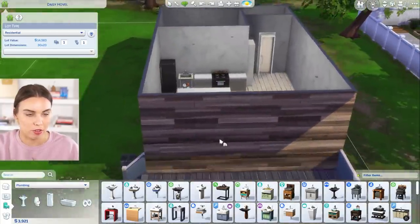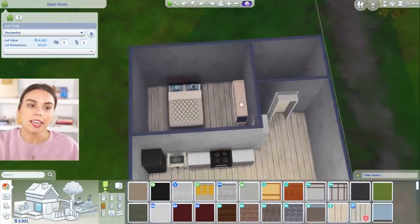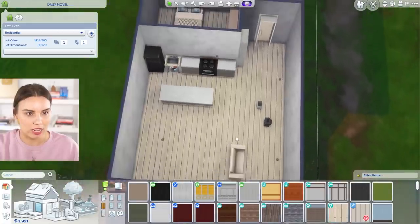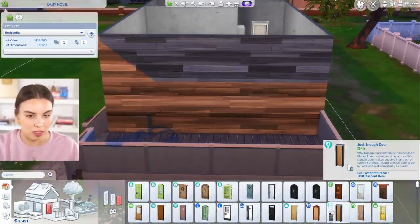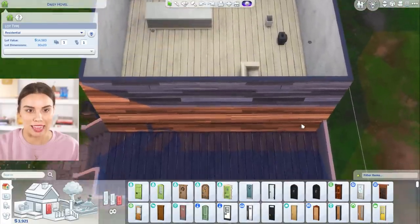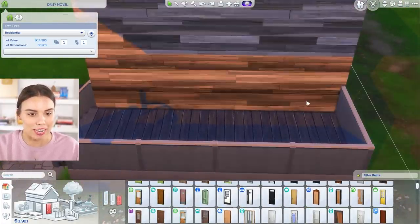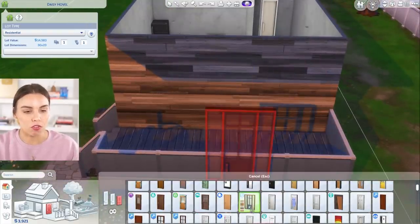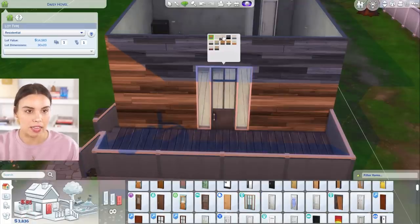Oh my God, it looks so cold and bland. I'm kind of sad now. Okay, so we've got the necessities. We've got a bathroom and a kitchen and a bed. Now we just need a front door, windows, and then we can put in some fun things too, or decor, or at least make it look a little bit like a home, because right now it looks really sad. So this door is really good because it's only 85 simoleons and it's a big door.